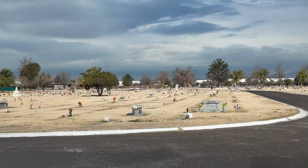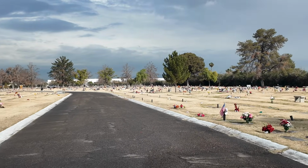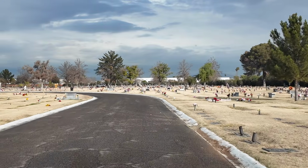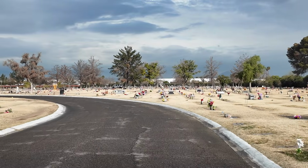Oh, the people following you. Yeah, there's people going into the graveyard now, so that's why I'm not being able to stop at the moment. So once I can pull to a stop, I will do.